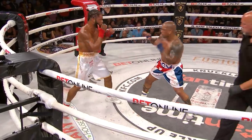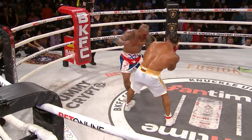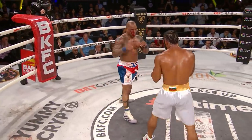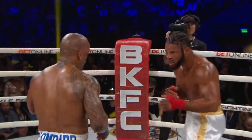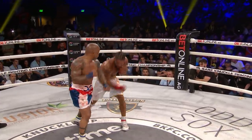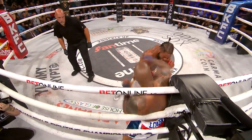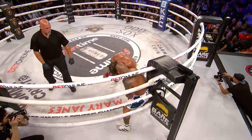Good body work to the right hand from Lorenzo Hunt. Overhand right from Lombard again. Counter left hand from Lorenzo Hunt. Good left hand. Lombard off the left hand. Right hand again. Now left hand. Counter right hand from Hunt. Left hand. Hunt off the jab. Now the right hand. Counter left hand from Lombard.